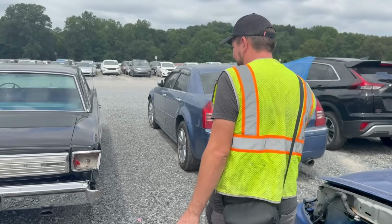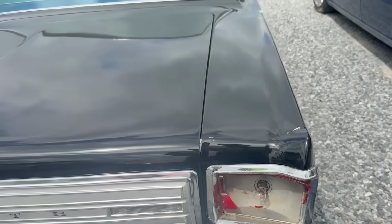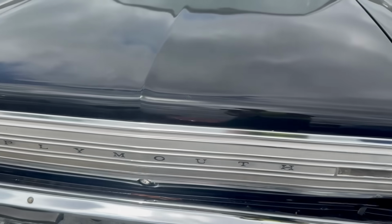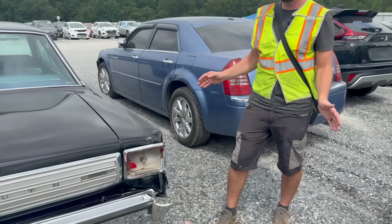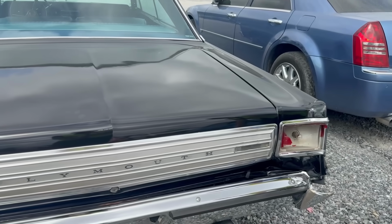Wow, guys, check this out. Man, this thing is looking clean. Wow, Belvedere Plymouth. Very nice. A little bit of rear end damage, you know. But wow, what great condition. This looks like a show car. Somebody definitely put a lot of time and money to restore this because this isn't naturally happening.